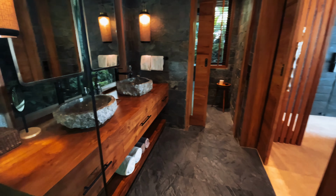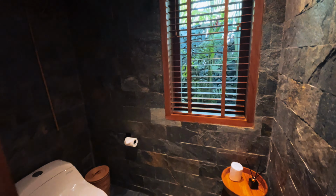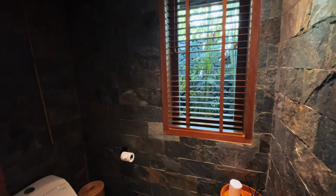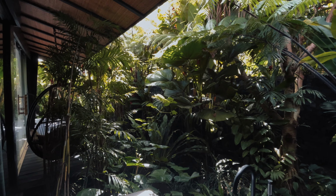And then guys, we've got the bathroom, which again is really cool. I love these stone type sinks. And as you can see, the bathroom there is pretty similar in style, as well as the bath, which I believe is actually outside. So that's quite interesting. I think you have to open this door. Yeah, there you go. So the bath is all outside. So if you want to have a bath in nature, you have the opportunity to do so.